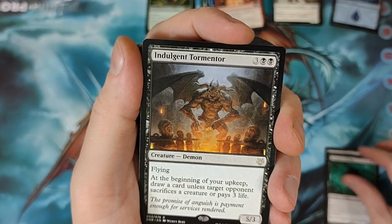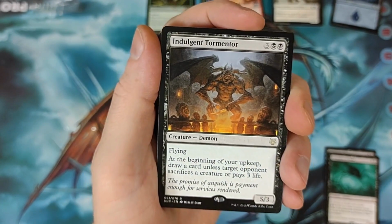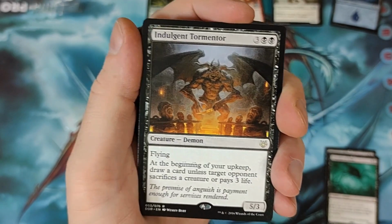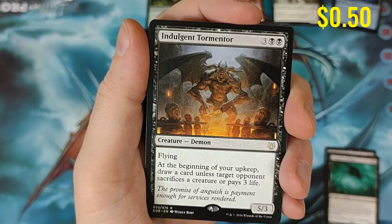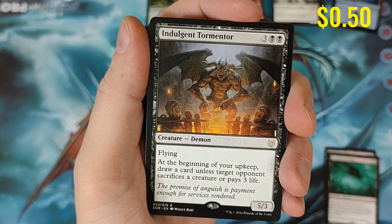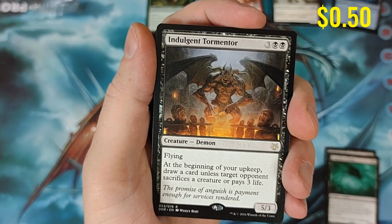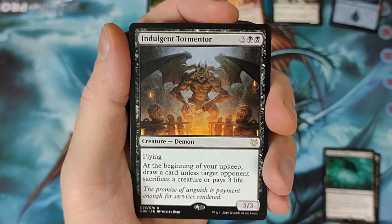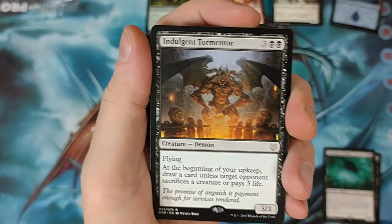So we got two rares. Oh, another cool demon. We got demons and horrors, like a theme going on here. I don't know what this is I'm opening, though. 5-drop demon, flying. Another one of my favorite demons. At the beginning of your upkeep, draw a card unless target opponent sacrifices a creature or pays 3 life. That's a pretty steep price to pay. If they ain't running life gain, man, and a lot of creatures, they're going to be hurting, baby. They are going to be hurting.